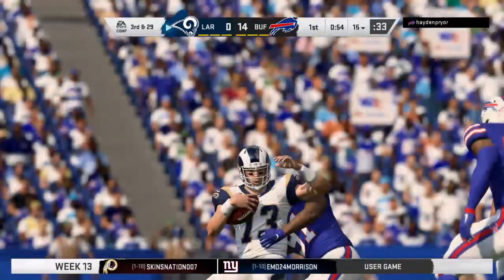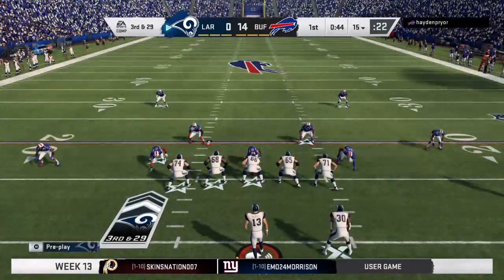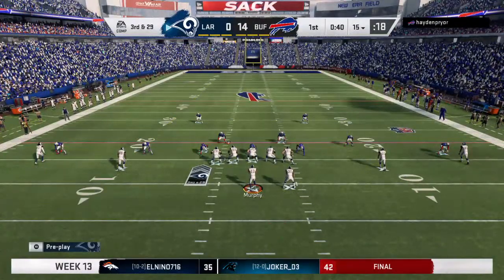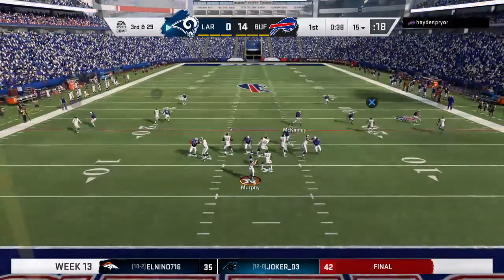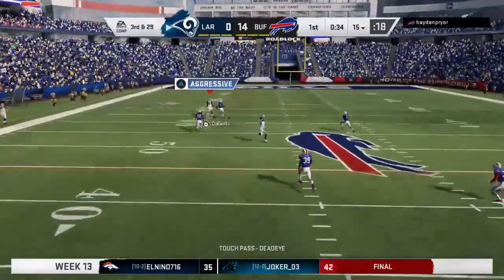Man, that puts him on pace. Let me do the rudimentary math here. To be sacked 12 times in a game, I know he's not going to go for that. I wonder if it's going to reshape what they decide to do on offense in terms of play calling. Well, I can tell you what, when he popped up, shaking his head, frustrated right now behind center.